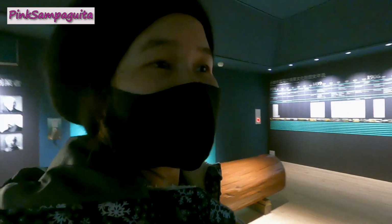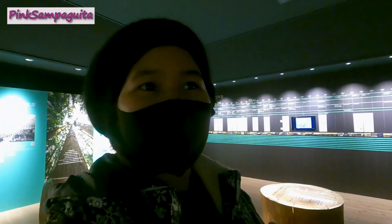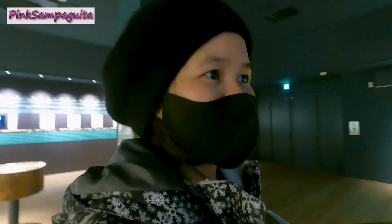Here inside Koiwai Farm, which is the Important Cultural Property Gallery. And they're explaining what they're doing in the farm, guys.